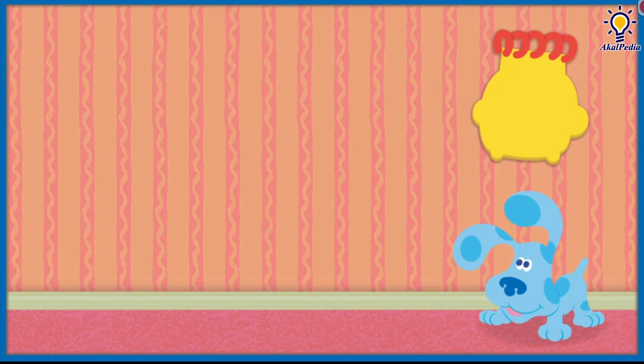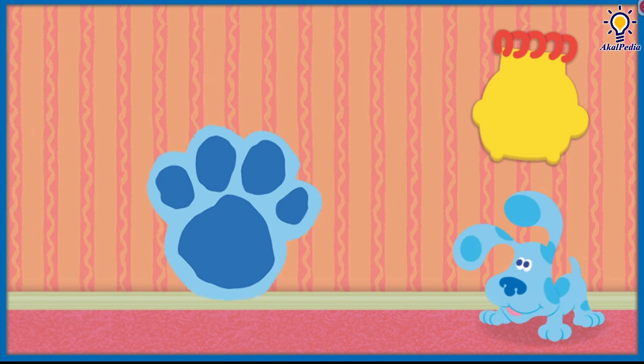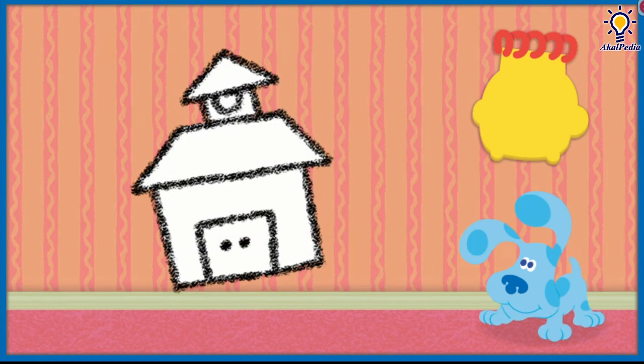So, who does Blue want to invite? Let's connect the dots to figure out the first clue. Here's our first clue. Let's connect the dots and count. We start with one. Next comes two, three, four, five, six, seven, eight, nine, 10, 11, 12. So this clue has a pointy top, a rectangle below, and a door on the bottom. What is it? A schoolhouse. Let's draw it in our handy-dandy notebook.